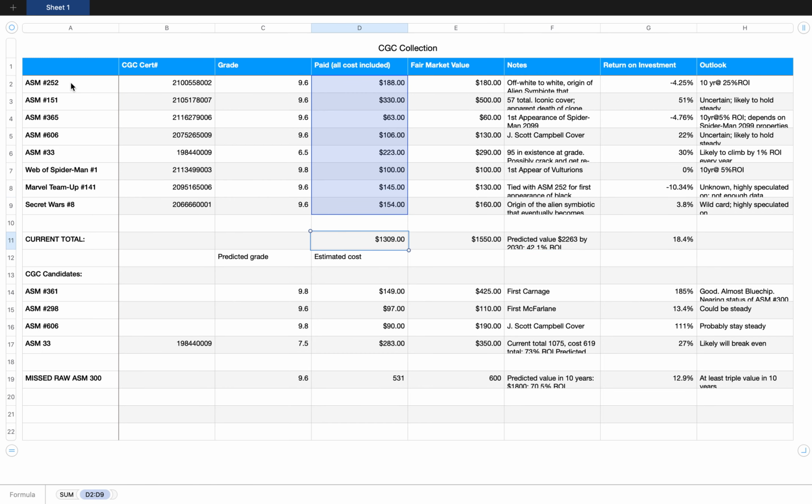So, the current total, what did I actually pay for this stuff? Jesus Christ, $1,300 with a fair market value of 1550. And then, 10 years from now, I'm gonna give it a return on investment of 42.1%. Not bad. At 18.4 right now. So either way, I'm doing okay. It could be a lot better. I have definitely learned when to hold them and fold them on eBay.